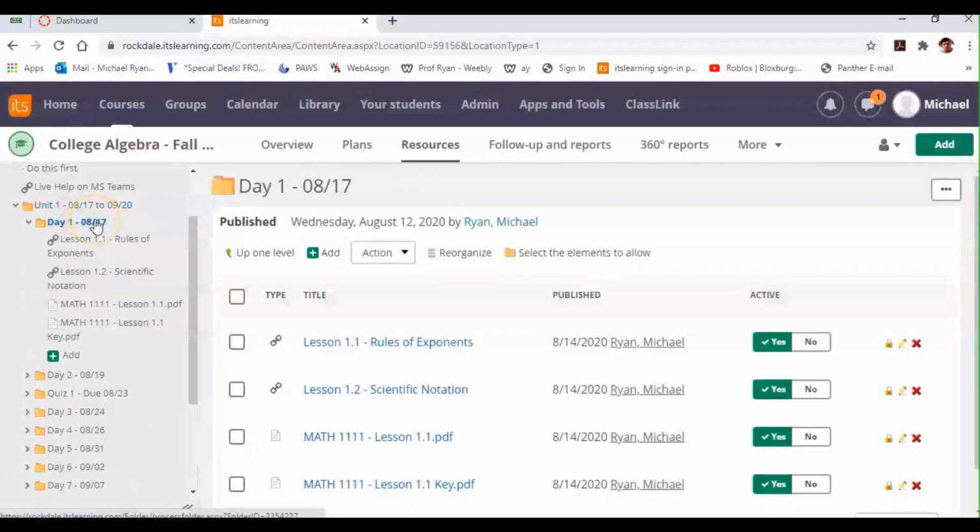All right, so I'm going to go into Day 1 because I'm just starting the semester. Click on that, and you can see here there are 2 videos. There's Lesson 1.1 and Lesson 1.2. Lesson 1.1 is on the rules of exponents. Lesson 1.2 is on scientific notation. Now, this is a worksheet for practice for Lesson 1.1. There will be another worksheet in here and another key in here by the end of today. I just haven't created it yet, so I'm going to work on it today. So you're going to see another worksheet. And what you would do is, well, let's go ahead into the lesson.